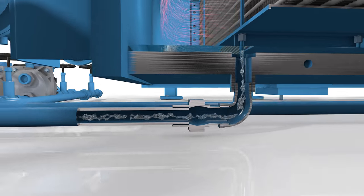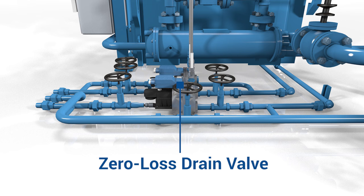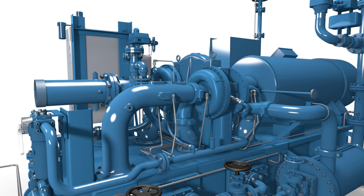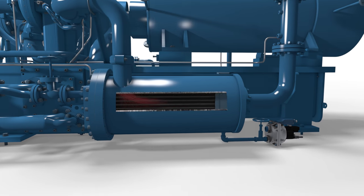By regulating the discharge of condensate, the drain valve increases the efficiency of the process by preventing unnecessary compressed air loss. Once the condensate is removed, the cooled air exits the intercooler and flows into the inlet duct for the next stage of compression, during which the entire process is repeated. The compressed air or gas then moves to the aftercooler, where it's cooled and any remaining moisture is removed.